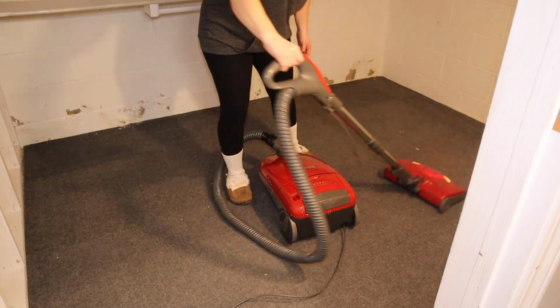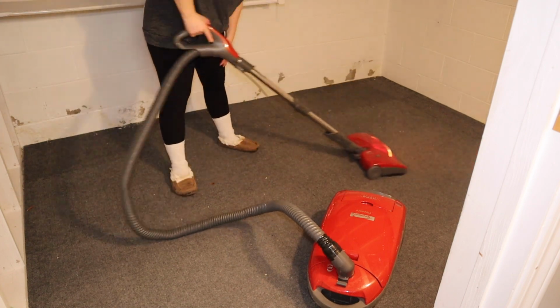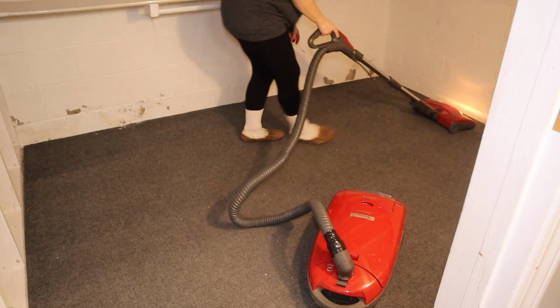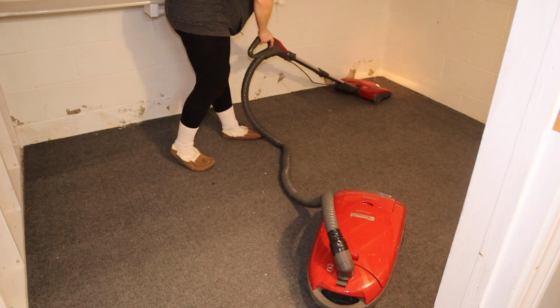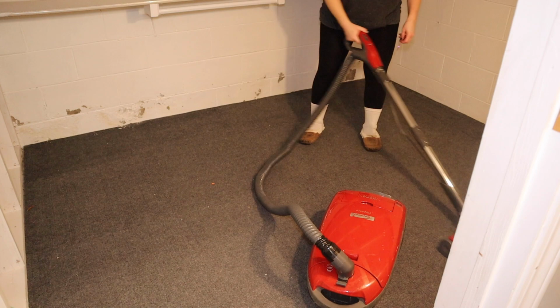I will say that having less space, in 99% of cases, I'm grateful for, because it forces us to let go of more and more items and to only keep and recognize what we really use and what's actually really important to us.